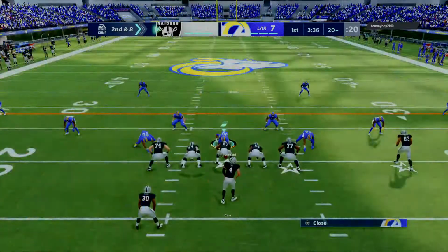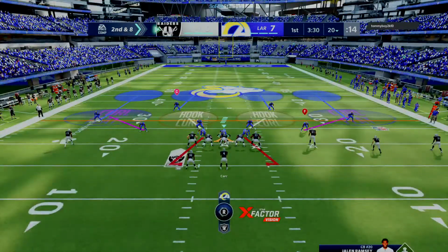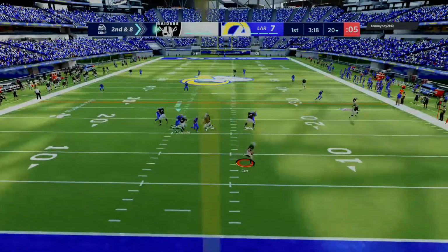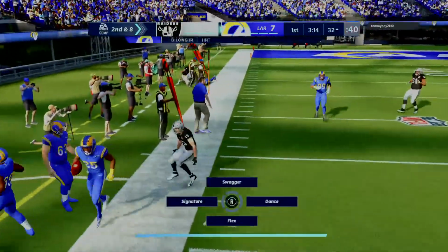The last run got a couple. Here's 2nd and 8. Shotgun now for Carr. Flush to his right. Thrown across his body, and it's intercepted.